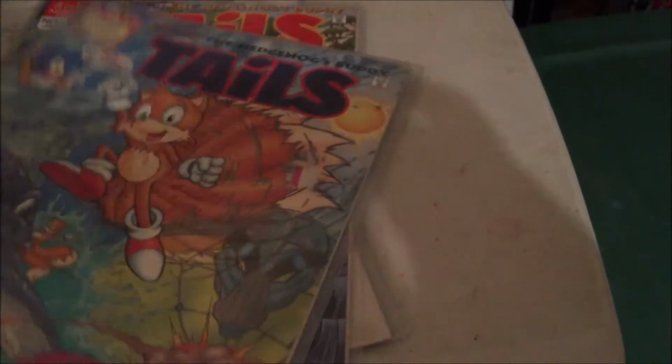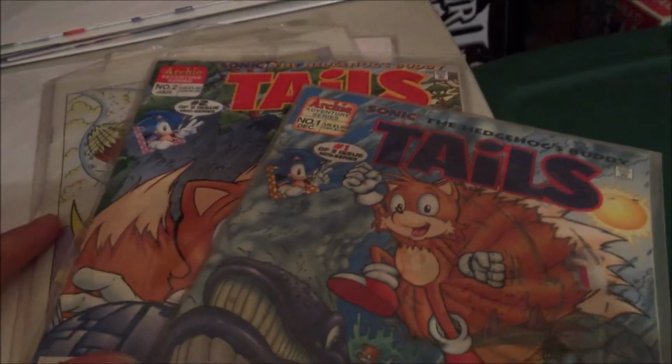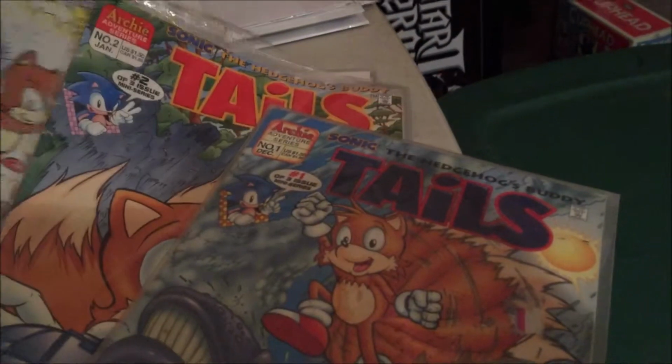Pretty cool, pretty cool. Then we have, and Sonic fans, feel free to hate on me, but no boards, because I don't want to get boards for these because they're in poor condition. But I got the 3 Tales miniseries, and the third one does not have the cover to it. Well, it's still pretty nice of the dude to give me his Tales series because he knew how much of a Sonic fan I was. And, yeah, it's pretty cool. Then we got issue 41.